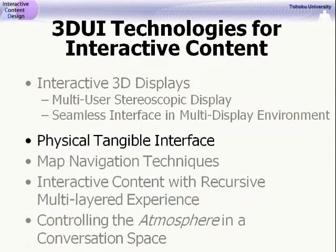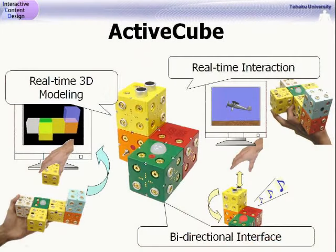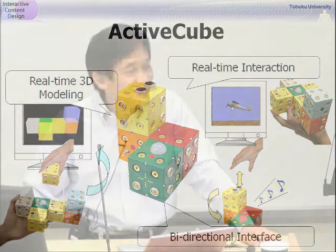Okay, let's move to the next topic, the physical tangible interfaces. This is also a ten-year project. Maybe you know the name of the Active Cube. Do you know? You don't know. Anyway, the Active Cube has three main features. The first one is real-time 3D modeling.